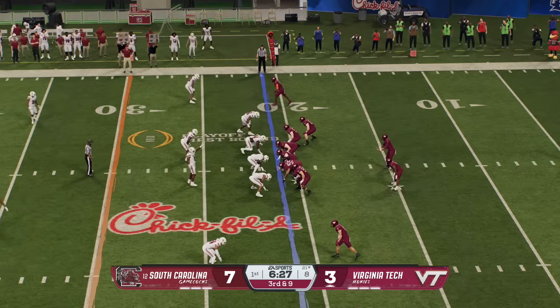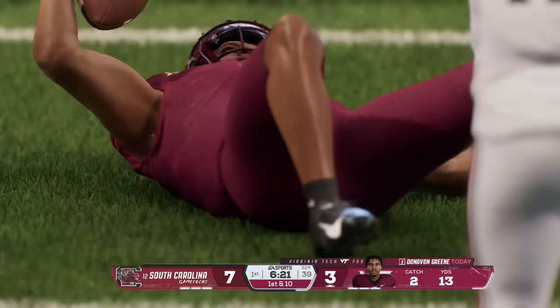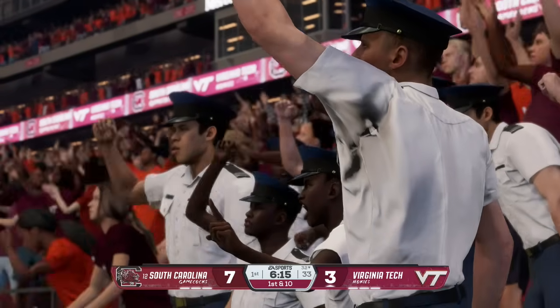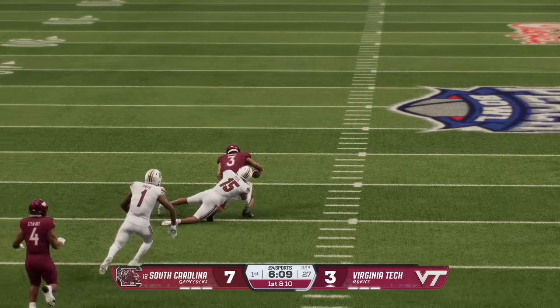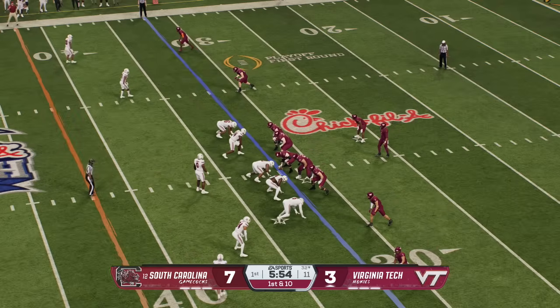Third and long. To throw, it's Drones. With the catch, it's Green. Solid gain there. Moves the ball up to the 32. The defense spreads all over the field playing zone, trying to make this quarterback make a mistake by throwing it into coverage. But he finds his soft spot on the curl and picks up a first down. And the Hokies line up on 1st and 10 now.